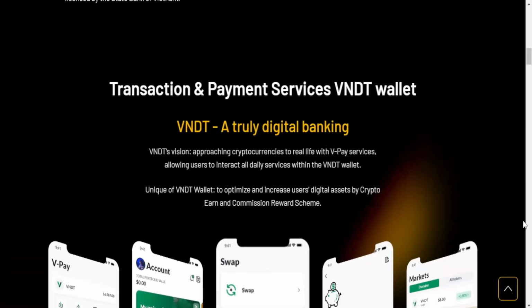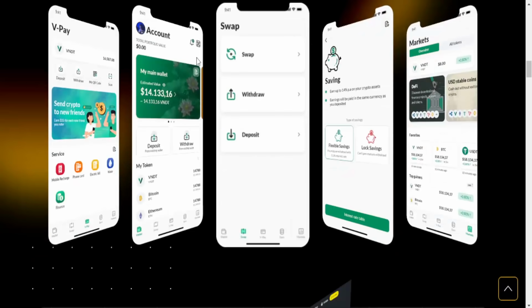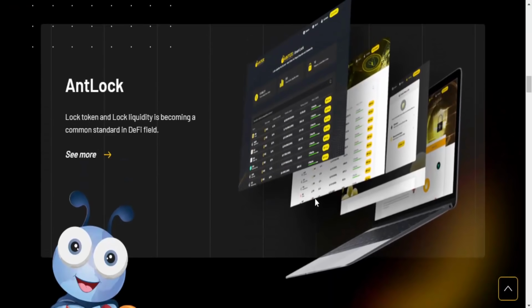Here we got the transaction and payment services VNDT wallet. VNDT, a truly digital banking, of course. So I think that's pretty cool. So let's see VNDT's vision, approaching cryptocurrencies to real life with VPay services, allowing users to interact all daily services within the VNDT wallet. Unique of VNDT wallet to optimize and increase users' digital assets by crypto earn and commission reward scheme. So I think that's pretty cool, and it has its own app, of course, so we can download it on App Store and of course Google Store as well.